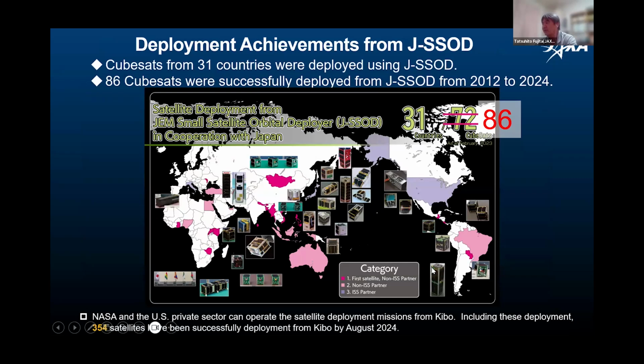Next, the achievements of JSOD. JSOD operation started in 2012, and this year marks the 12th year. JAXA has continued to provide development opportunities, so 86 satellites from 31 countries have been successfully deployed from the JSOD.